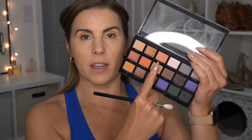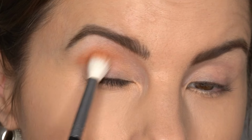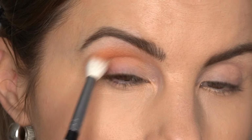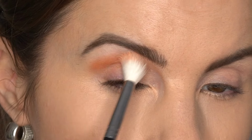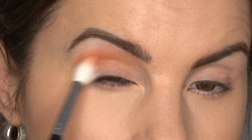I think first I'm going to go in with the shade Sassy right here. It's kind of like a warm peach. And I'm using the Morphe M441. And I'm just going to blend that in the crease here. I just remember that with this palette, the shadows just blended out really nice. The colors had really great pigmentation. So it's definitely a really beautiful palette.